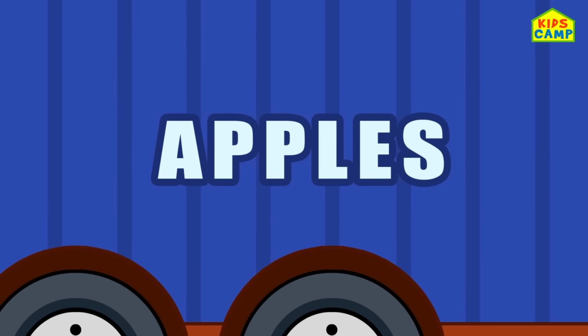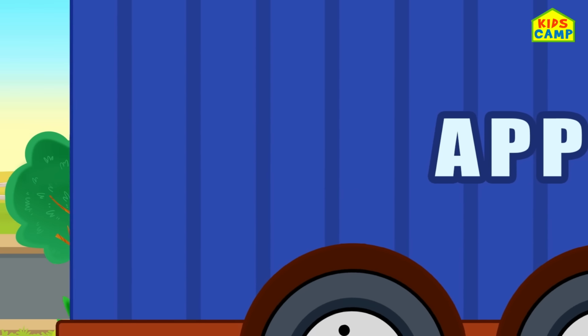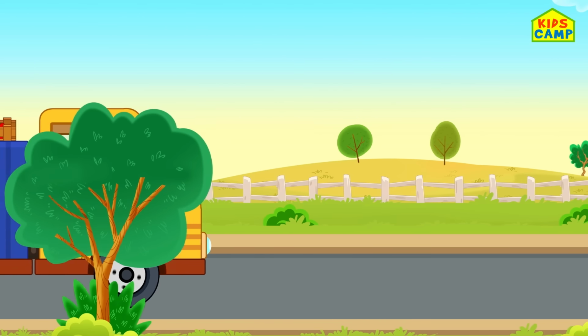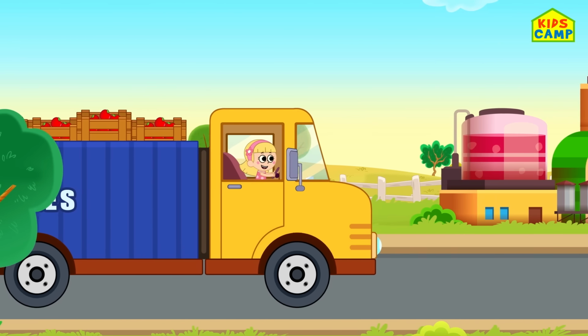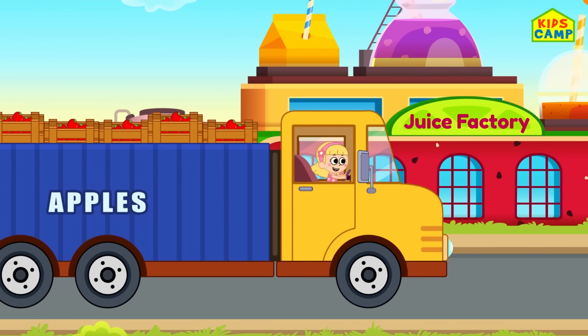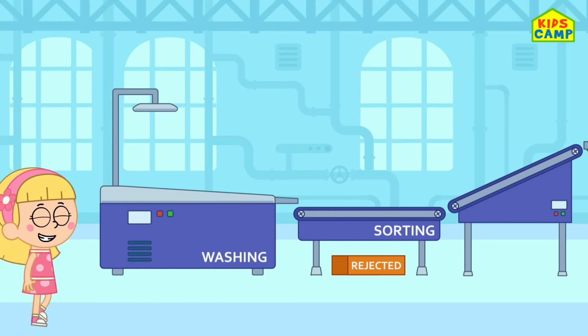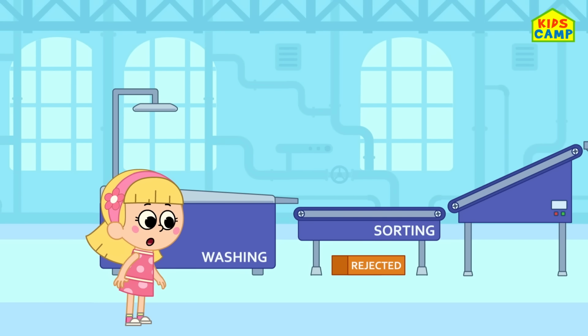You guys are doing a great job by helping me collect the apples. Loading the apples in the truck. Woohoo! To the factory! We'll begin with the apples, my friends. But just like the apples, we're also going to make juice with many other fruits. Listen up. Let me tell you what we're going to do.